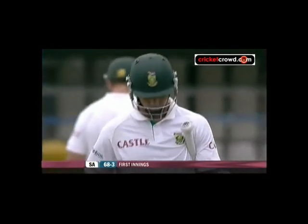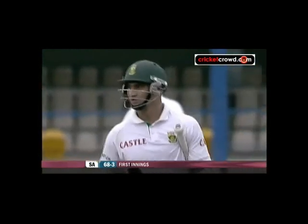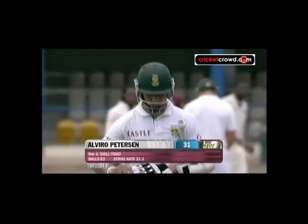West Indies spinners are doing the job here. What a session of cricket we've had. In the words of Geoffrey Dujon, a truncated day, but an intriguing one.